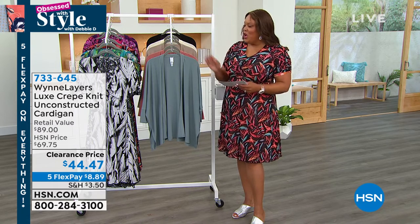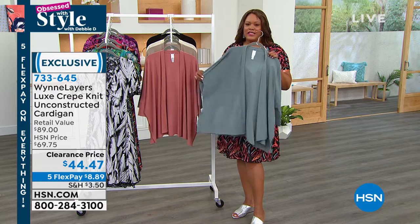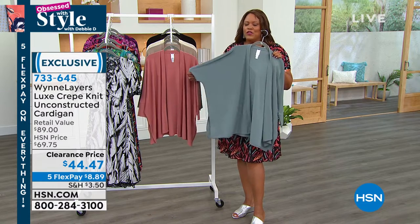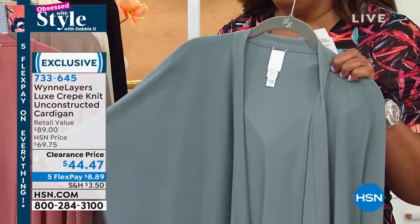Marla Wynn. Okay, this is that Luxe Crepe. I love this. It just has a nice weight to it. It just feels so luxurious. Very, very expensive. I can't believe we have this on clearance for $44.